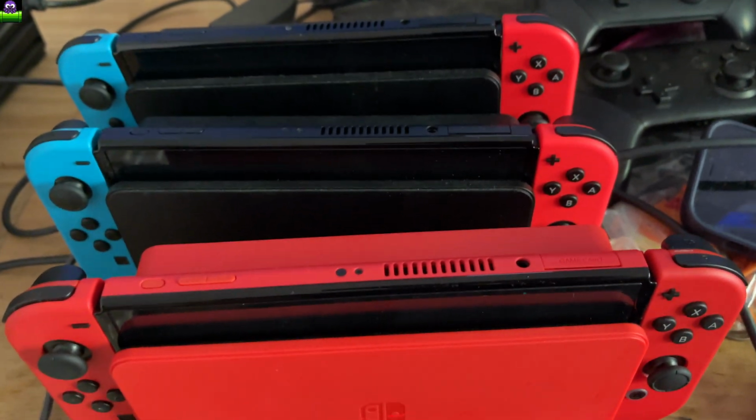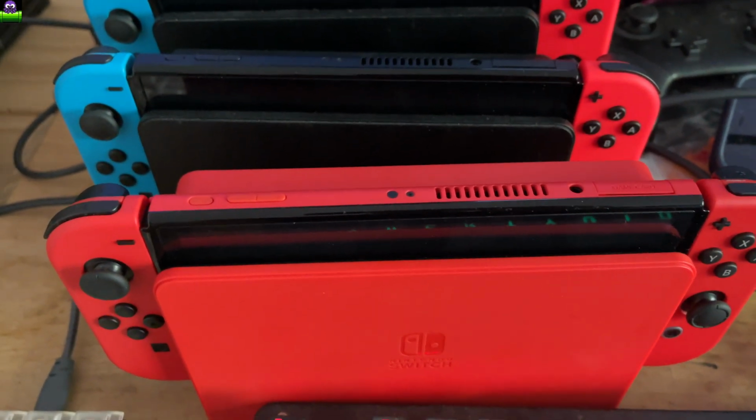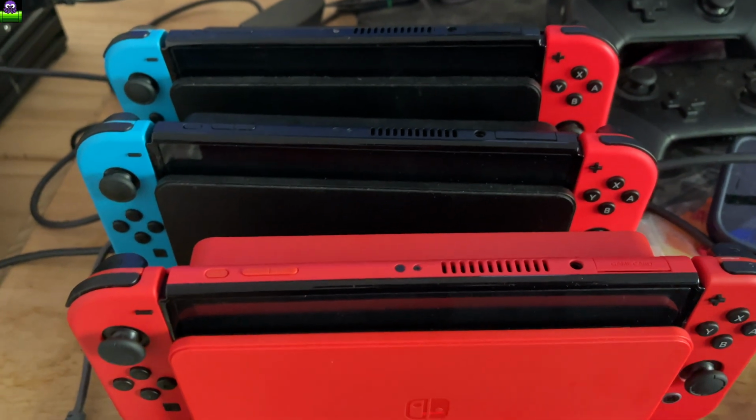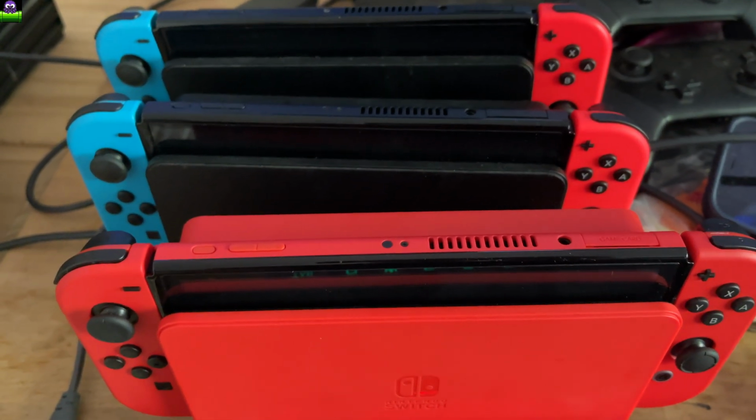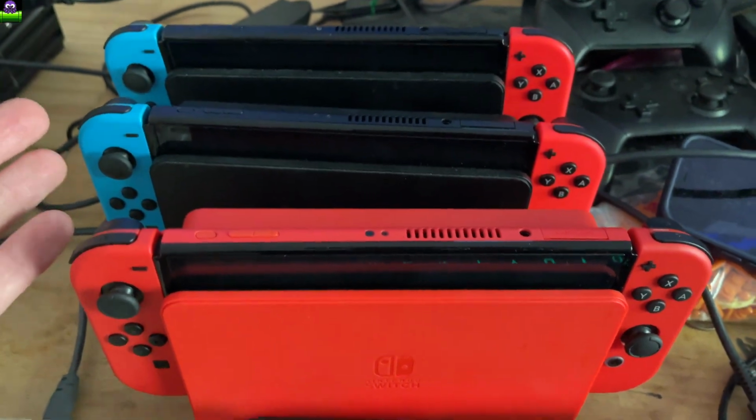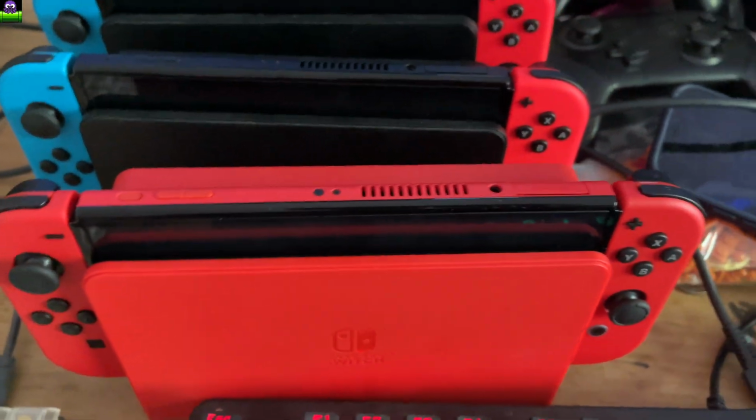I haven't looked into doing that, and at one point Nintendo was letting you send these back and get them fixed or replaced, but it's a pain. I've had that happen with a few. It just keeps happening with a lot of them. I haven't had to deal with it in a while, but I've gone through a few different pairs of Joy-Cons, which are relatively expensive to replace.